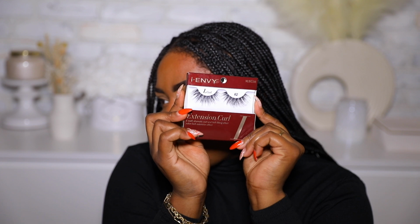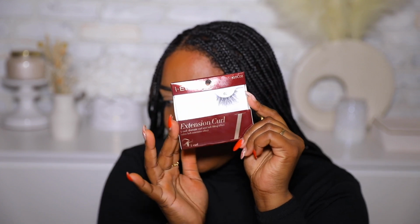For lashes, I'm going to throw on these. These are from the beauty supply store from I Envy. And I'm just gonna throw these on to complete the look, and I'll be right back. All right, y'all, so this is the entire look. I threw on some lashes. I think everything looks really good together.